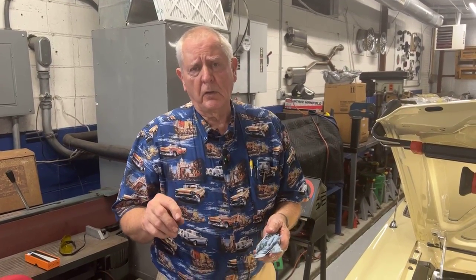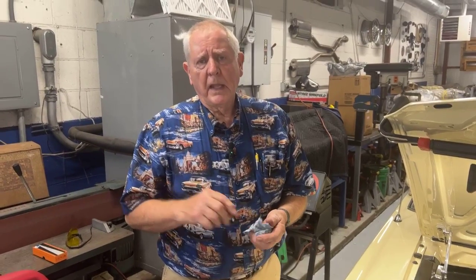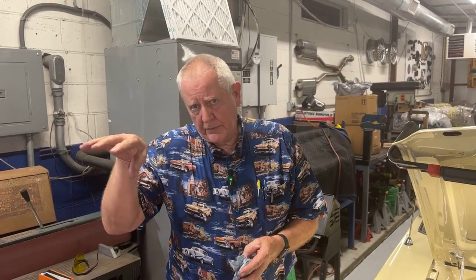Over here on this car is the starter solenoid. So when you turn the key to start the car, this mechanism actually engages the starter to make the car start. And that's called the starter solenoid. This is the condenser for the air conditioner. This is like the outside unit at your house. This is a filter for that AC unit. And on this car, that is a cooler for the transmission fluid.